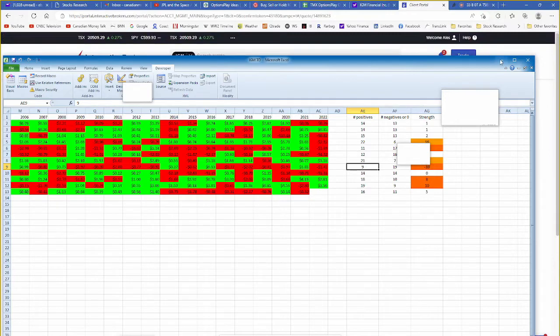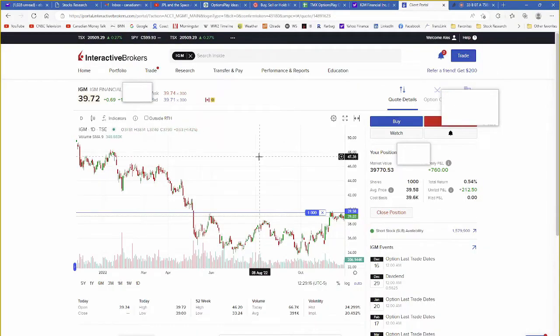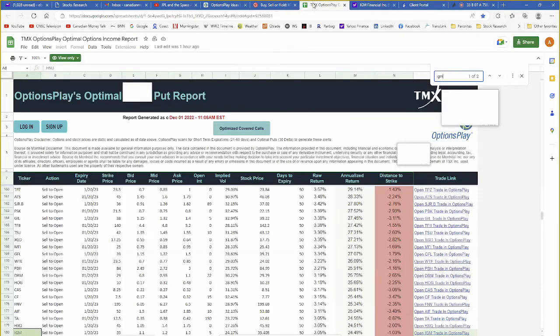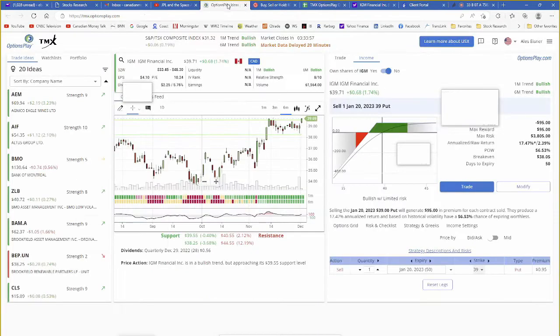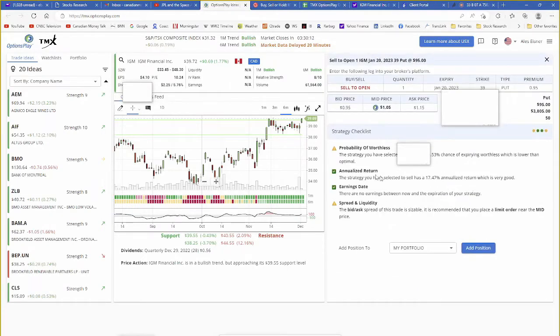So the question then remains whether this trend will continue. What was the number again? 39. So I mean, it looks like it's been bouncing here for about 3 weeks almost. So I mean, it could keep going up. Nobody knows. Now, is there... There's no earnings date. Let's do a little bit.